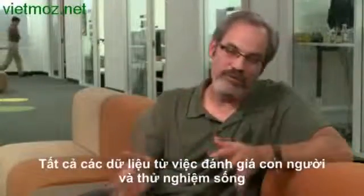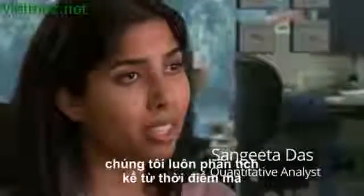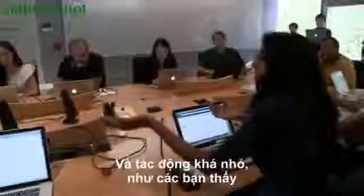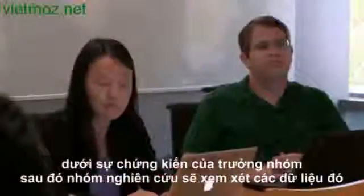All the data from the human evaluation and the live experiment are then rolled up by a search analyst. For each project, it's usually one analyst assigned from the moment that we're talking to the engineers, trying to learn about their change. We then have a launch decision meeting where the leadership of the search team looks at that data and makes a decision.